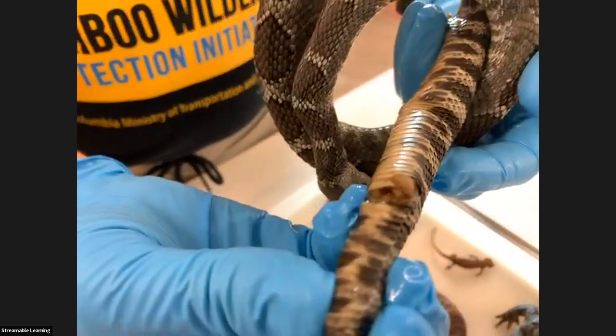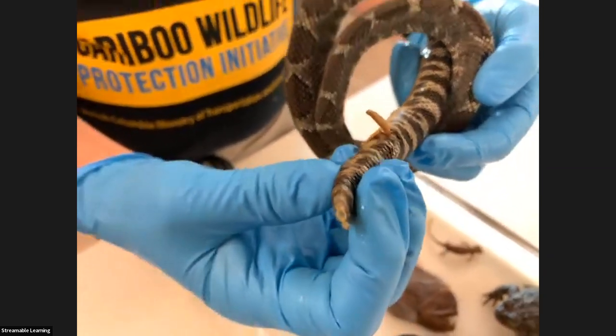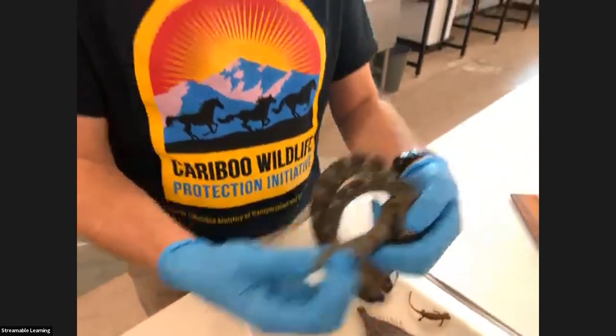It's two for a reason? I suppose it depends on what side the male and female line up when they mate. Yeah, and it's a very bizarre adaptation.